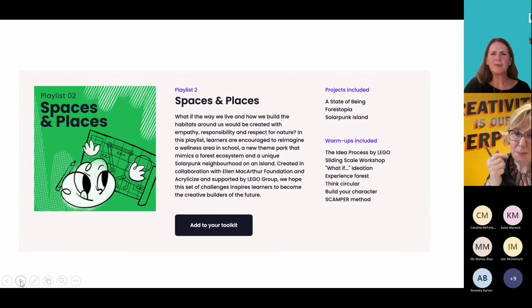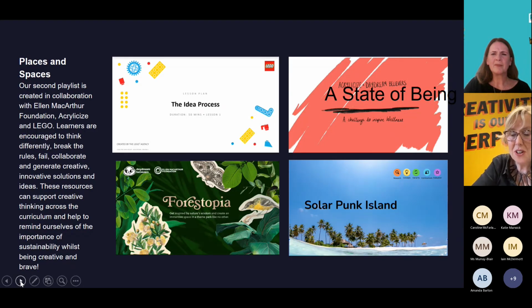So this is Spaces and Places. It has 3 challenges and some warm-up exercises. If you go to the next slide there, Nicola, it'll show you those challenges. So here we have the Lego lesson where we worked with Lego Creative. They were really open and honest. They shared the projects they worked on that failed. They share how they come up with ideas. They share how they pitch ideas, and they take students through the real world process of working at LEGO.